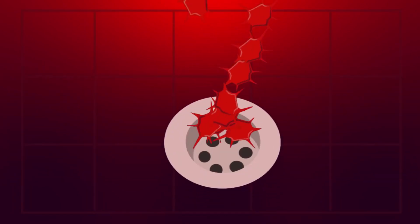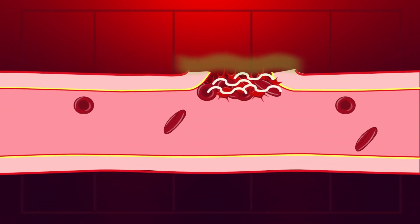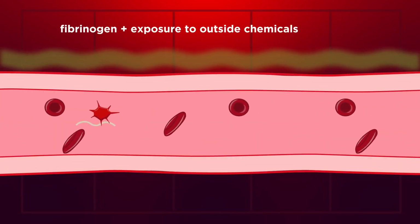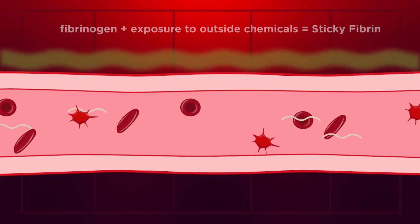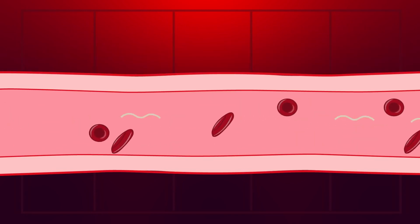It is like putting a plug in a sink. When the new skin is fully formed, the scab will fall off, revealing the lovely brand new skin underneath. A final thing to note, remember that I said the exposure to the collagen causes the platelets to stick together, and the exposure to the outside chemicals causes the fibrinogen to turn into sticky fibrin. Both the platelets and the fibrin only become sticky after the exposure. This means in a normal, healthy blood vessel, they won't randomly cause clots.